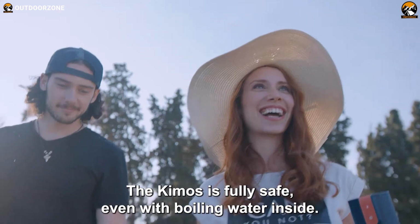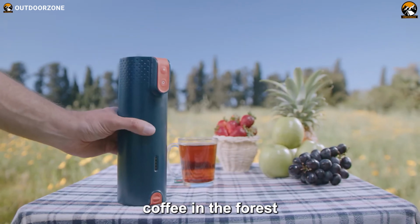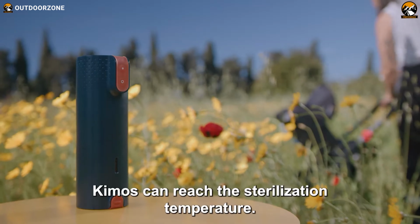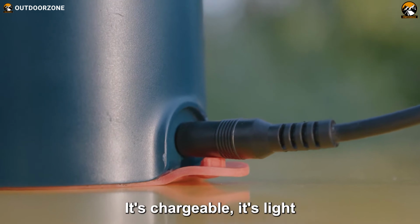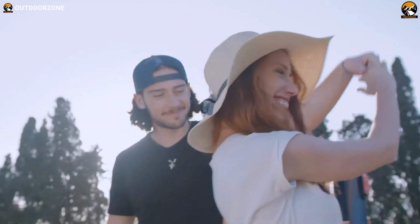Unlike other bottles on the market, Camino is the only one that reaches a full boiling temperature, which means you can be sure that your water is clean and safe to drink. It holds 360 milliliters of water, which is enough for a single serving, and it's small and lightweight enough to fit easily into your backpack. It supports fast charging, so you can get it up and running quickly, and the one-button operation means you can have hot water with just the press of a button.